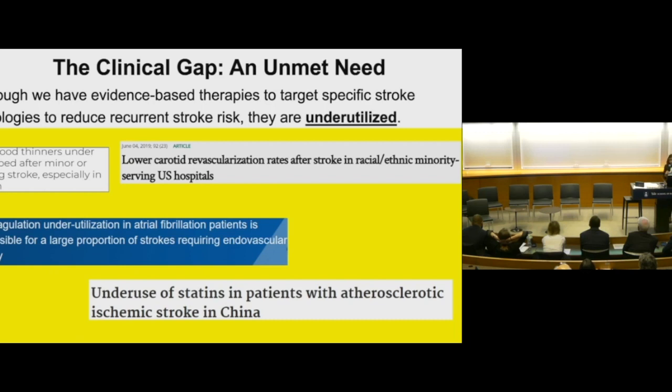If we can identify the cause of stroke, we can administer targeted evidence-based therapies such as blood thinners and carotid revascularization procedures that are proven to reduce the risk of another stroke from that specific etiology. However, these treatments are significantly underutilized both in the US and globally.